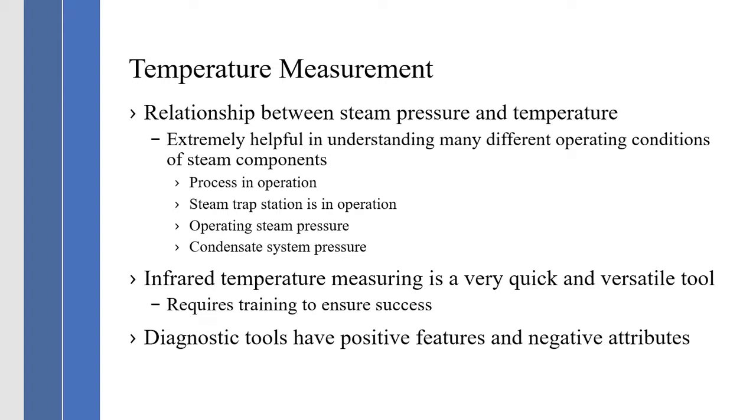Infrared temperature measuring is a very quick and versatile tool. It requires training to ensure success. Like any tool that you use in the steam or condensate system, training is essential, so people totally understand how to use the instrument to its fullest capability.